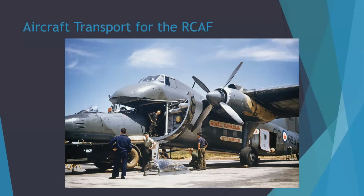Here an RCAF Sabre fuselage is being loaded into Freighter 9698, belonging to 137 Transport Flight sometime between 1955 and 1964. This freighter would later be sold to Lam Air before suffering an accident at Trout Lake, Manitoba. 2 RCAF freighters were lost in accidents, with the remaining 4 being sold to civil operators in Canada.